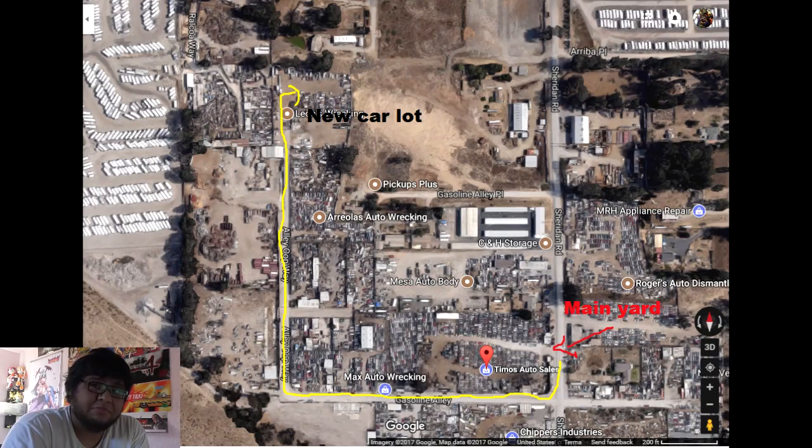I went to the little window and told them I was here for the spoiler, and they're like, oh, okay, just wait right here. We'll have someone come and get it. I waited maybe 35 minutes. What they do is they have the older cars accessible to people to grab whatever they want, but the newer cars are in the back of the yard, and no one can go to them, only the workers. They go around the whole complex, remove the parts for you, and then bring them to you at the front.